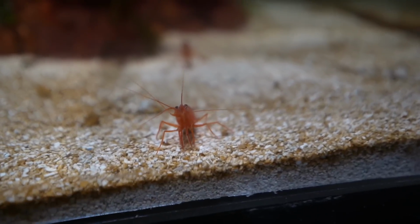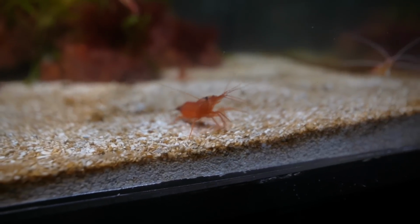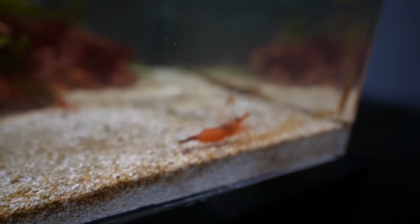And they recognize human language. See the eggs? Oh man, you chunky monkey. Anyways, I need to know your thoughts on this aquarium. I'm a little self-conscious about it.